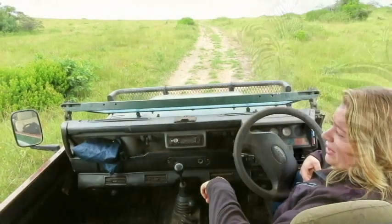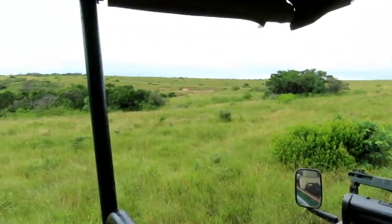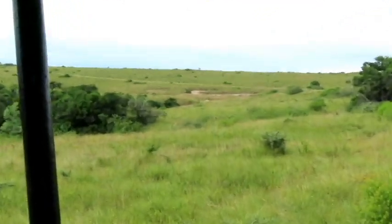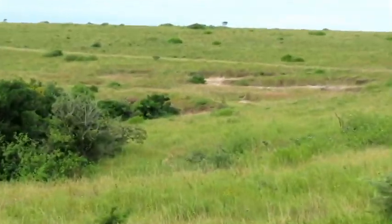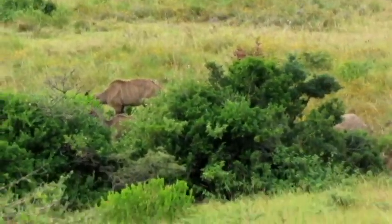We've just come across some kudu here. I don't know if you can see on the left. They're actually sort of heading into the bushes now. We'll try get a better view around the side. Now you see them running to the bushes there.